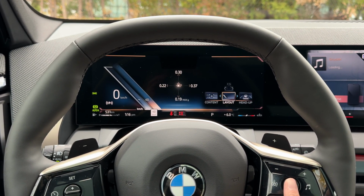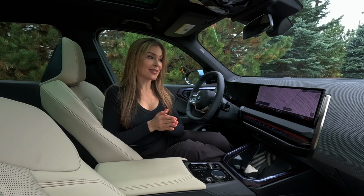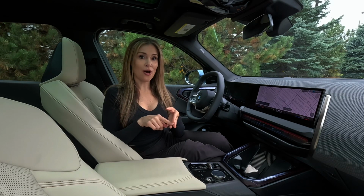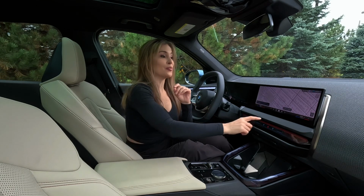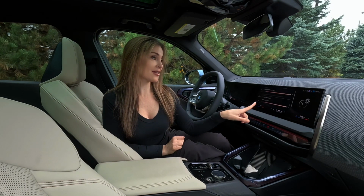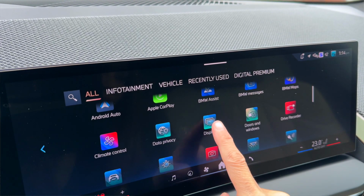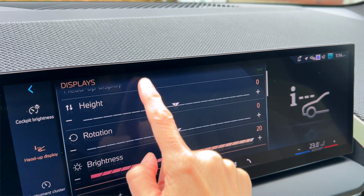Then moving to the infotainment system, it is equipped with the iDrive 9 quick select system, navigation, Android Auto, Apple CarPlay, all standard, and you receive augmented video navigation, part of that premium package. But here are some of my go-tos. So first thing you're going to want to look for is going to be displays. In here, this is where I deactivate the heads-up display, or if you like that feature, you can actually adjust the rotation, the height, etc.